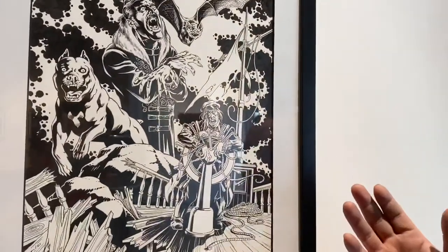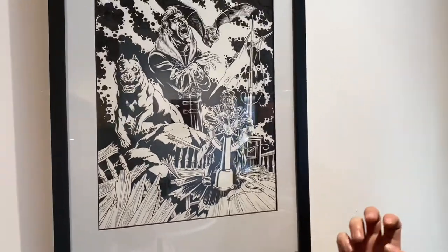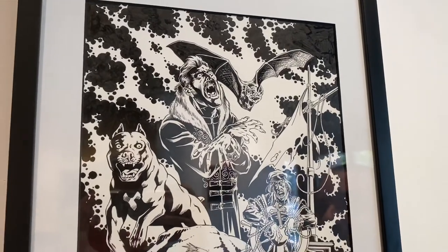So at the end, they had the ship captain alone. He lashed himself to the wheel. He's got his cross, as you can see here, around his neck, lashed to the wheel. That's how they arrive in London. And this one was used as a statue bust as well.